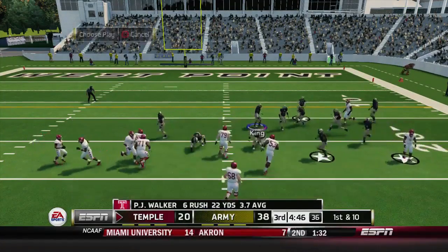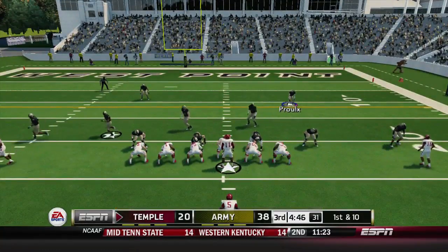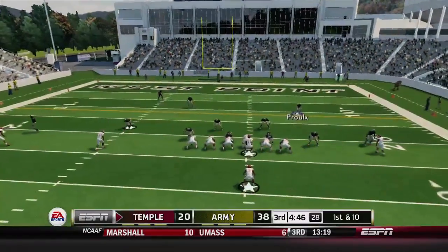Just a nice job again up front by the offensive line. They're doing a good job of neutralizing the defensive front, and it's allowed them to move the ball down the field.